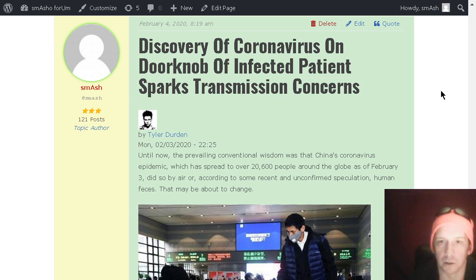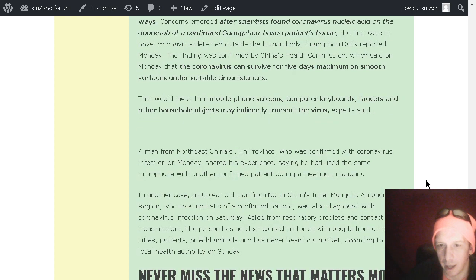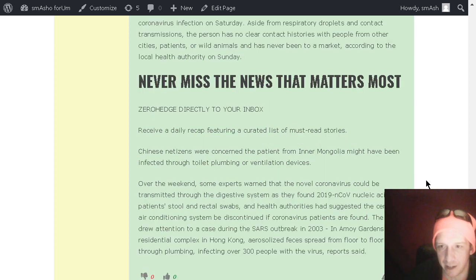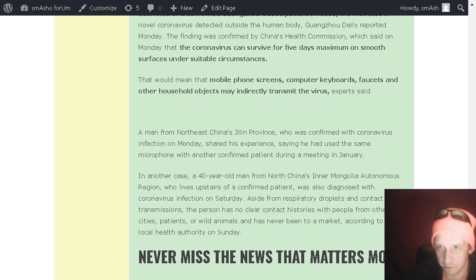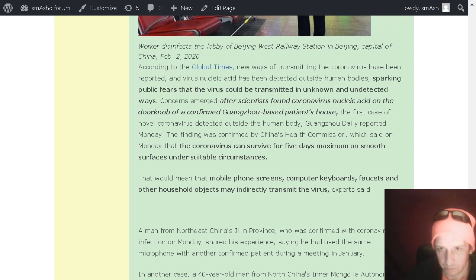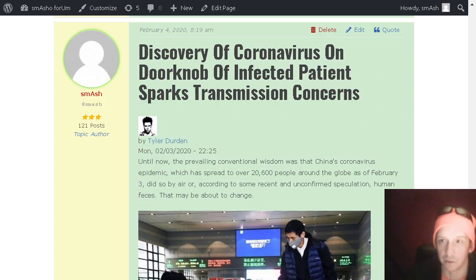Some new concerns about coronavirus, that it could be transmitted without any direct contact, suggesting that it could be on a doorknob or something like this, as it's possible that the virus could survive for about 5 days if the conditions are right and the surface is smooth enough, I guess. So anything from mobile phone screens, computer keyboards. One guy, a confirmed case, thinks that he caught it from the use of a microphone of an infected person.